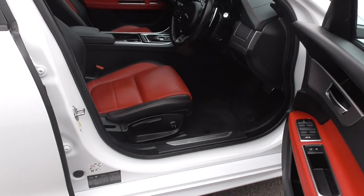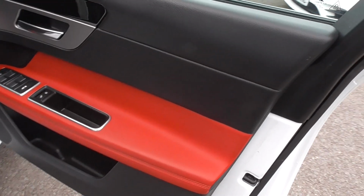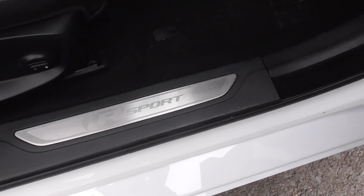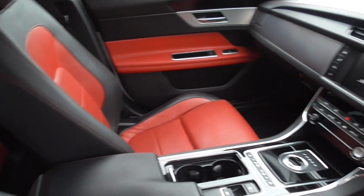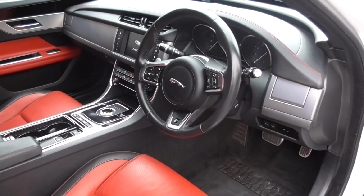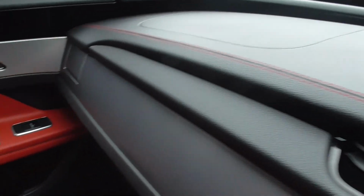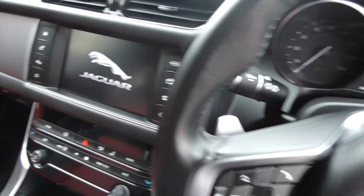There you go, there's that lovely red and black leather interior. Got the gloss black detail with the checkered aluminium as well. 4 electric windows, electric door mirrors. Aluminium sill plates that designate R-Sport. The seats in great order. Just have a look at that. We've got the red contrast stitch on there as well. That just adds to that level of luxury. Jaguar dashboard, very nice indeed. Red stitching across the top of the dashboard. Just look at that. It is a wonderful car.